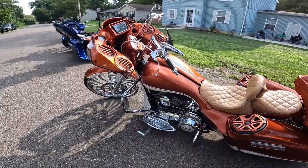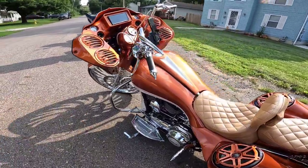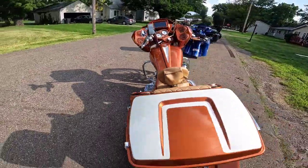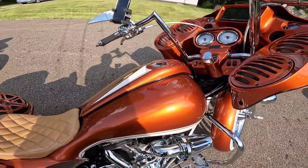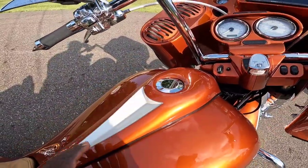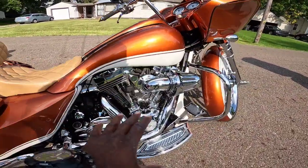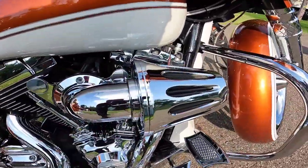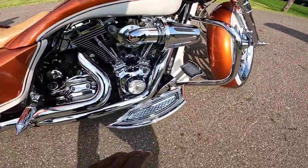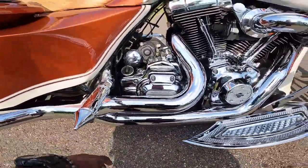I gotta continue showing you what we are rolling with today. Got the 13 Road Glide right here. He got it all gassed up. My boy really did it up the right way, man. It is really going down, the custom gas tank. I am really loving what he did with the console right there. Everything is all customed out. I am a huge fan of the chrome right here. I love what he did with the Screaming Eagle air breather right there, as well as, take a look at these chrome floorboards right here. My guy really did it up the right way.